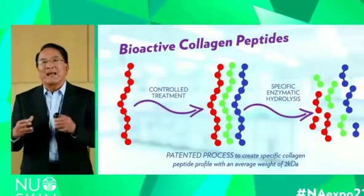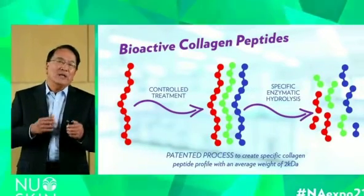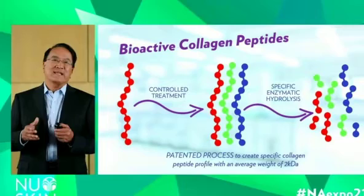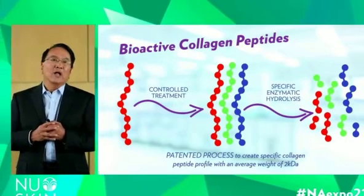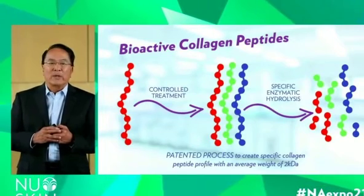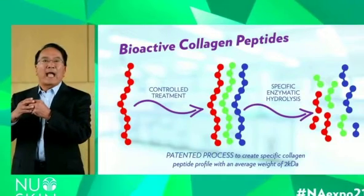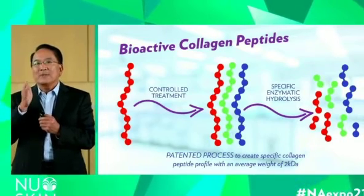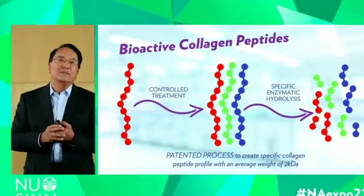Now, when we talk about collagen, we noticed that many of the competitive products that we have evaluated and analyzed use the parent collagen molecule blended into the final product. We did not think that is the most optimal way of delivering collagen to the skin. So once again, our Nu Skin scientists went to work and evaluated a whole series of different types of collagen. We look at the parent molecule, and through a patented process, we literally cut up and slice up the collagen molecule into little bits and pieces or fragments.